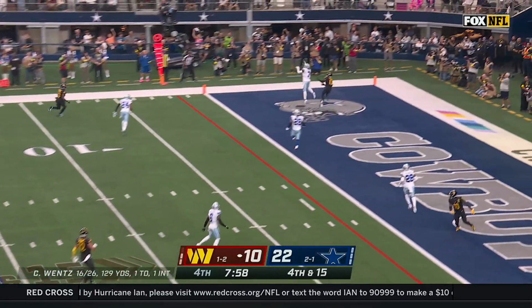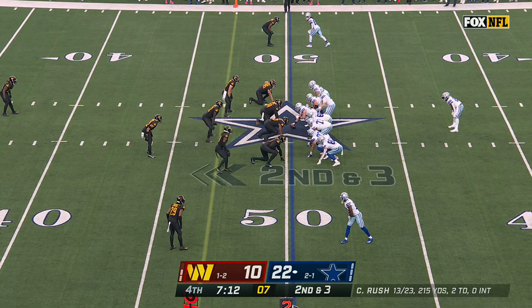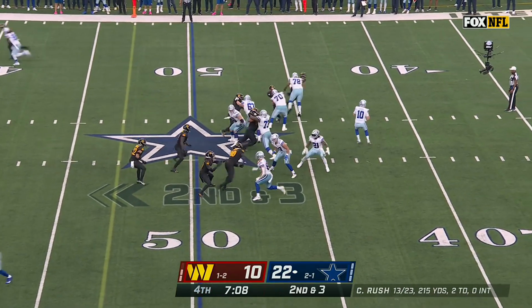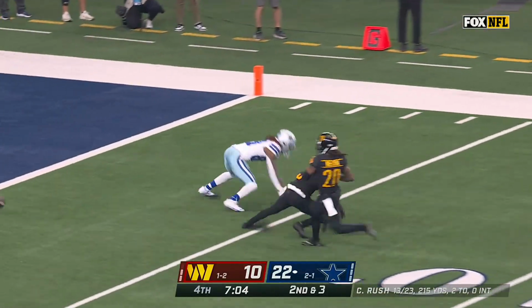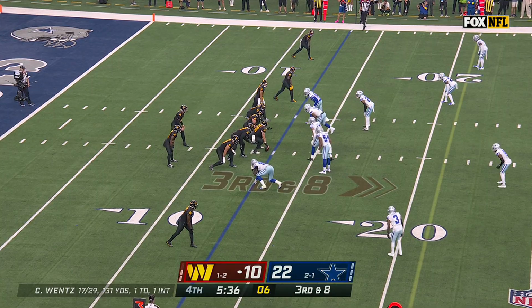Wentz going for the end zone. It is incomplete. See if we can take a look. 2nd and 3 after the big run by Elliott. Fake it to him here. Rush going up top again. Trying to get Lamb involved. Knocked away at the last second by Jackson. He's up front. Can rush.